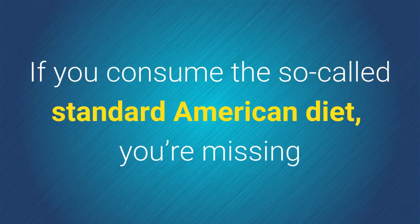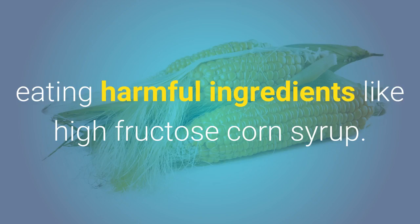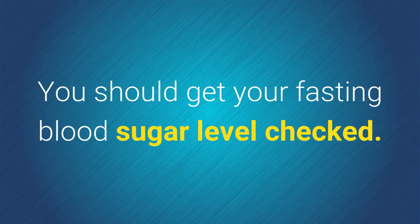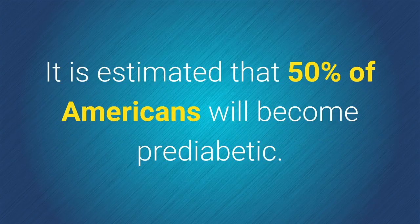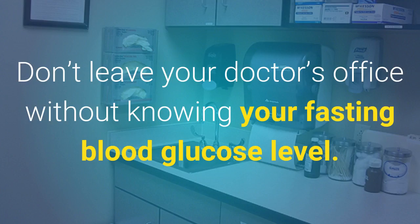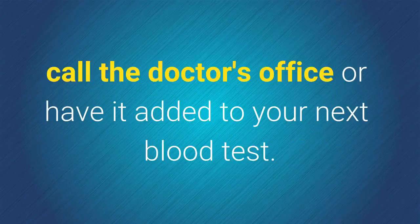If you consume the so-called standard American diet, you're missing vital nutrients from fruits and vegetables that are beneficial while eating harmful ingredients like high fructose corn syrup. What's the takeaway? You should get your fasting blood sugar level checked so you know what it is. It is estimated that 50% of Americans will become pre-diabetic. Your first pushback is to find out your fasting blood glucose level. Don't leave your doctor's office without knowing your fasting blood glucose level. You could already have a fasting blood glucose level on file. Call the doctor's office or have it added to your next blood test.